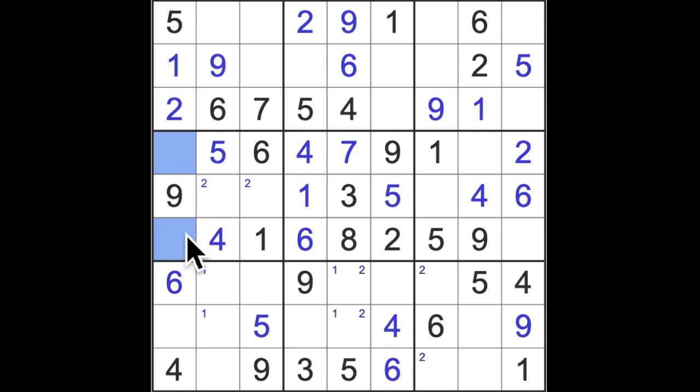Threes, let's put threes there and over here and there. And fours go in here and here. And 5, 6 done, so 7 are a pair there and there. Also down here, and also down here.